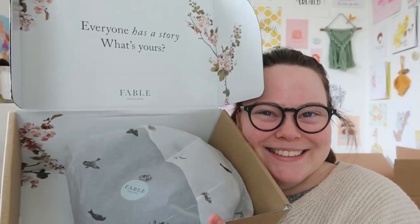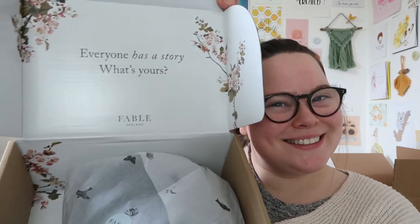So I bought myself a little bag from Fable England, is that their name? They do the most beautiful bags and things. So I'm gonna open it up because when I saw this, I just couldn't stop thinking about it. Let me pull this. Okay. I thought that was gonna be much more satisfying than it was. Okay, it's in here. Everyone has a story, what's yours? It's even more beautiful than I thought it was gonna be.